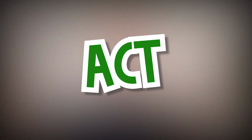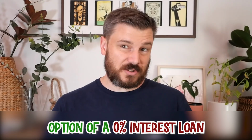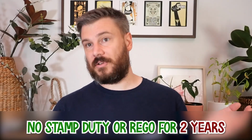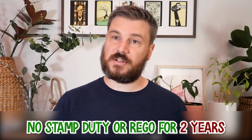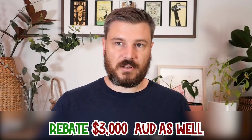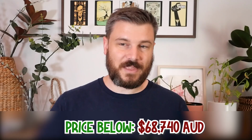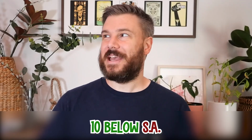ACT doesn't really have any sort of rebates, but they do have the option of having a $15,000 loan, which is 0% interest. They also have zero stamp duty and $0 registration for 2 years for EVs. A little bit of a benefit, not $3,000, but it can definitely help. Victoria has a similar thing to the other states, $3,000 as well, which is up to $68,740. They're all very similar. It's a little bit cheeky.